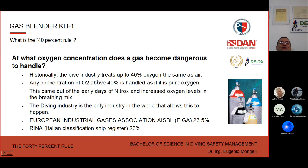Probably all of you, technical divers, have heard about this regulation. The question is very easy: at what concentration does a gas become dangerous to handle?